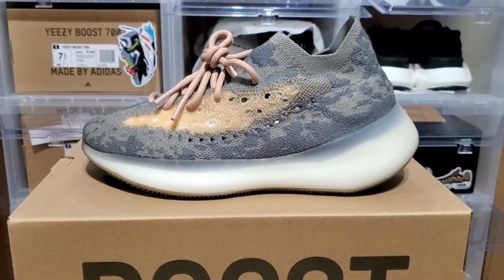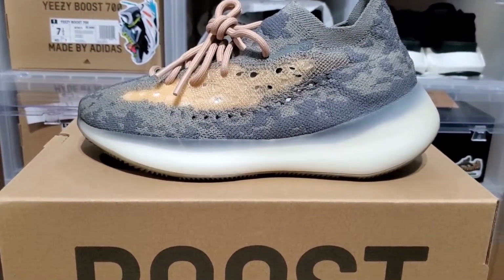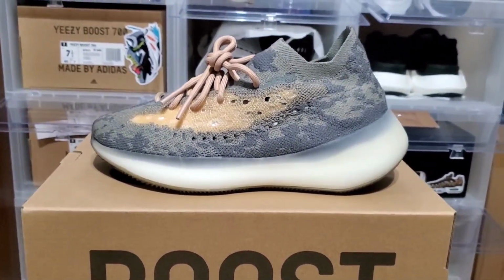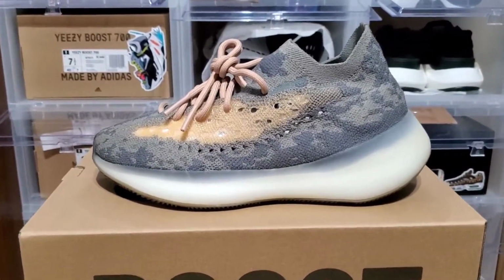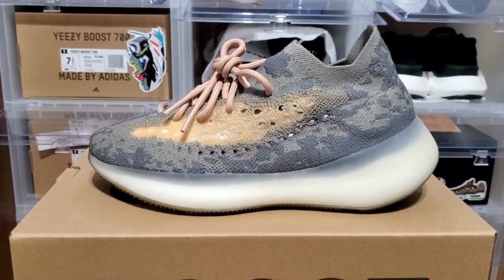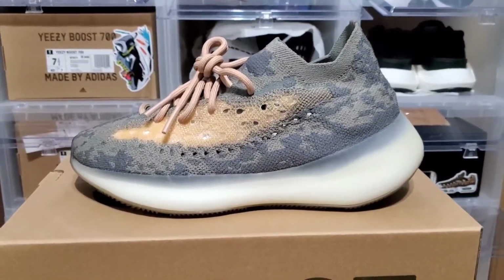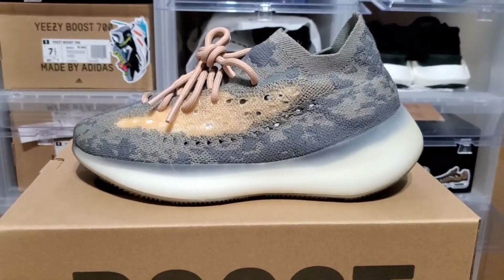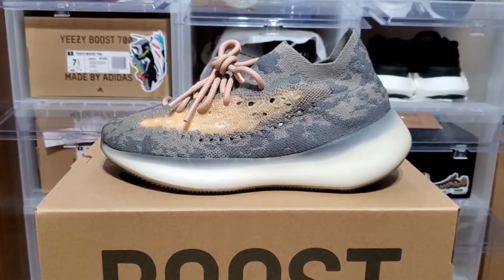I actually bought these for resale, but I got them for like $60 over retail, which was fine because I thought they were gonna go up in value. So I was like, let me just buy them at a good price right now and not have to deal with it. But there's not really that much resale value to these, but I'm glad to have these in the collection. These are really nice summertime sneakers. But yeah, that's that. So we're gonna jump on to the next one.